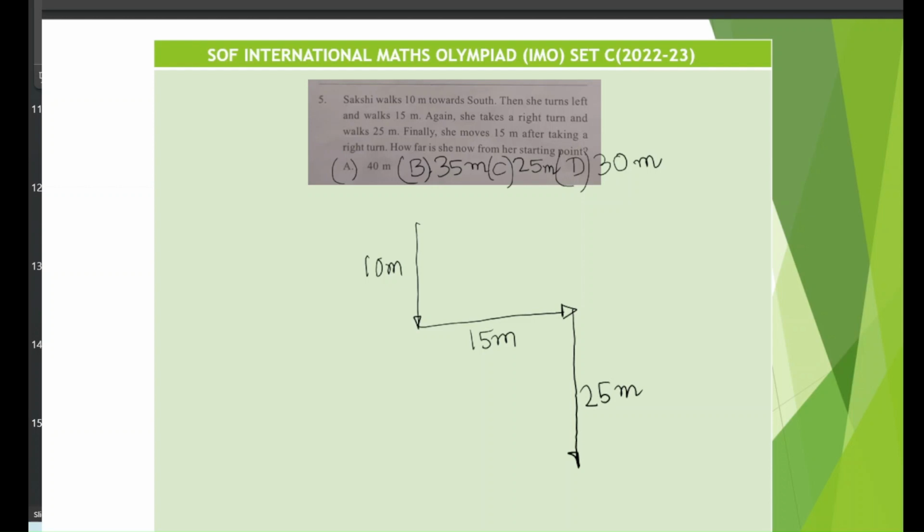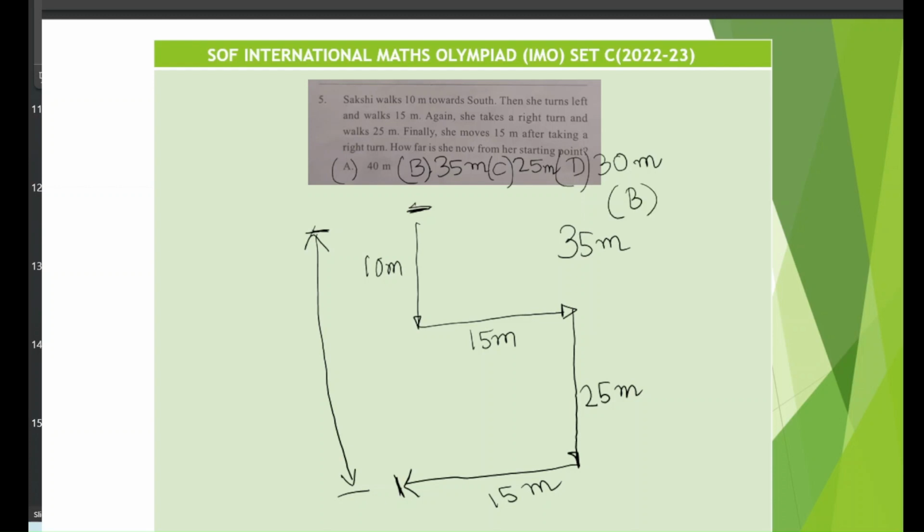Finally, she moves 15 meter after taking a right turn. So again, she is taking a right turn like this and she is moving 15 meter. So the question is asking how far she is now from the starting point. This is the starting point, and we need to know this entire distance, from the starting point to here. This is the final position and this was the starting position. So 10 plus 25, right? These vertical lines will give us the distance from the initial position to our final position. 10 plus 25 is 35 meters. So the answer according to me is option B for question number 5.